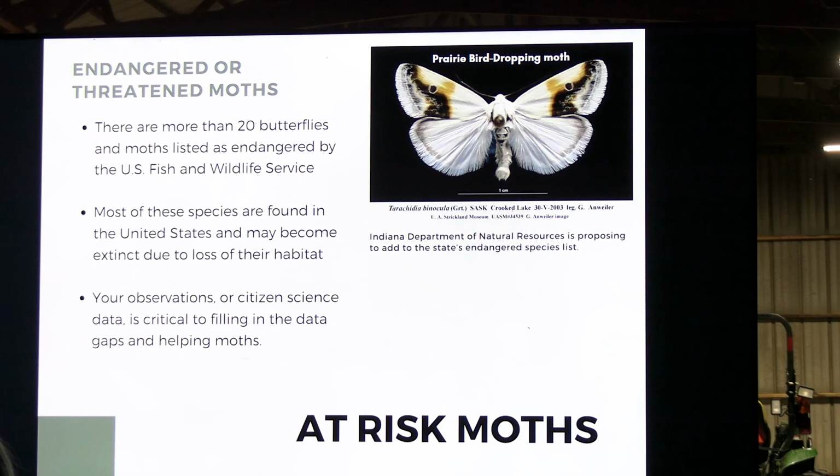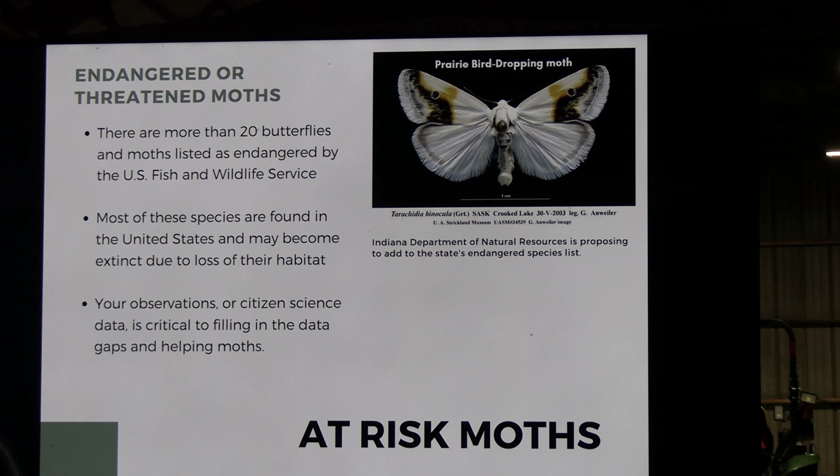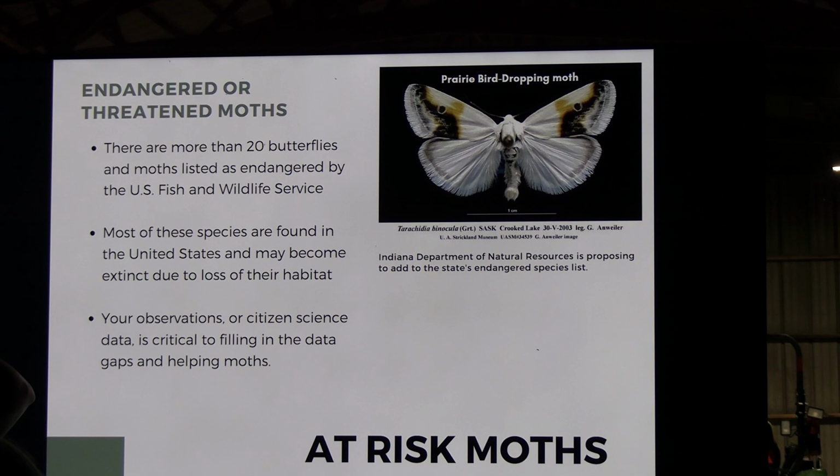So there are more than 20 butterflies and moths listed as endangered here in the U.S. Most of these species are found in the U.S. And this is a lot of the reason that moths and butterflies, and insects in general, are declining. You're seeing a lot less insects getting smashed on your windshield, and that is because a lot of their habitat is gone due to development. So the best thing that you can do is create monarch way stations and plant these different plants that can help support these moths. And your observations and citizen science data are very helpful too. We do a monarch butterfly watch here. So people come around and they look at all the different milkweeds.